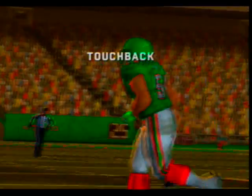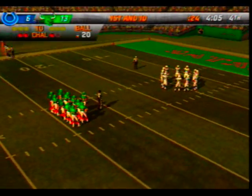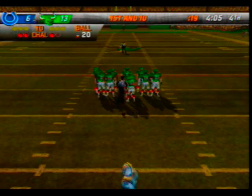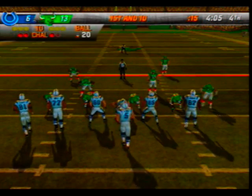This one is taken on that. Down by a touchdown, going on offense, time running out. It doesn't get a whole heck of a lot better than this. It's first and 10 at the 20-yard line. First and 10.